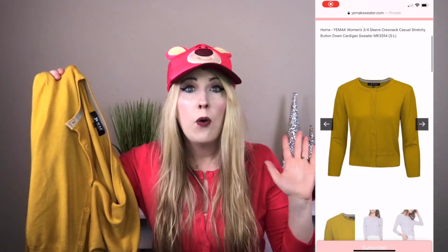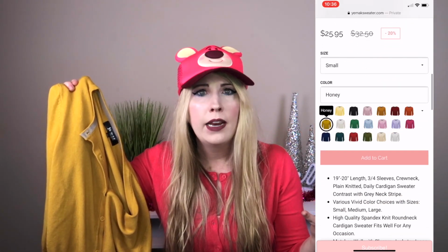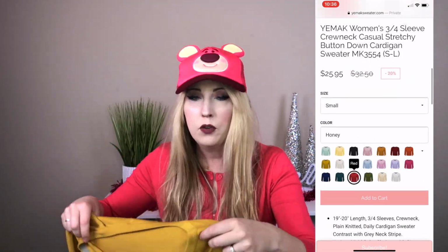So the last one here is this cardigan that is in a mustard yellow. I'm gonna show, again, how big of a variety they have. I think that is another thing that I just love about the company, how big of a variety of shades they have, because we all like different things, so having that option is wonderful.